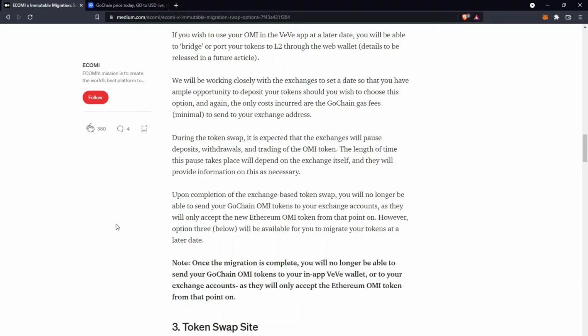During the token swap, it is expected that the exchanges will pause deposits, withdrawals, and trading of the OMI token. The length of time this pause takes place will depend on the exchange itself, and they will provide information on this as necessary. All of that is fairly standard.